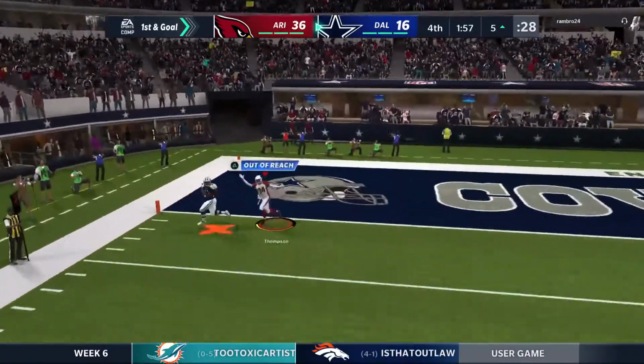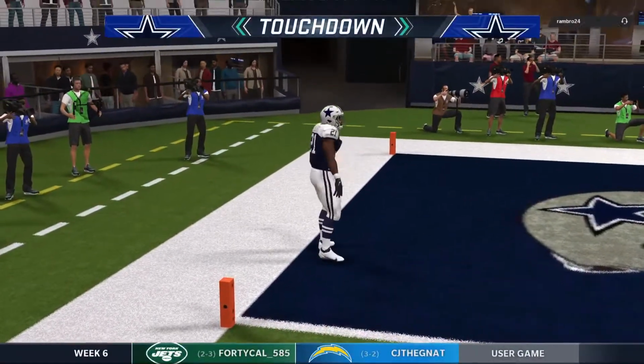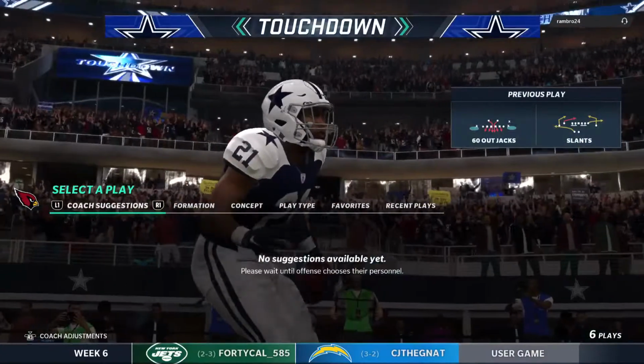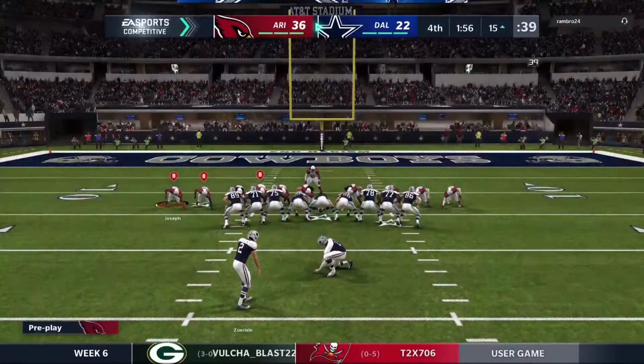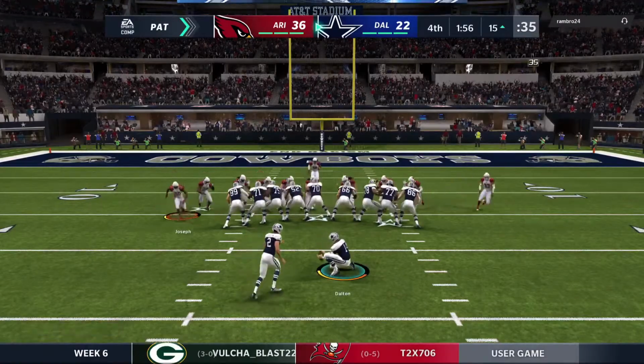Prescott to throw it. Toward the pylon, caught. And he is into the end zone for a Cowboy touchdown. A 5-yard touchdown. And the Cowboys cut into that lead.